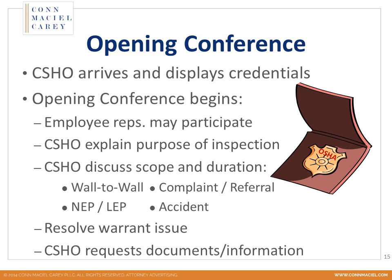So they're going to tell you the purpose of the inspection, whether it's complaints, whether they're there on a national emphasis program, or even if they saw something in plain sight, which typically happens more in the construction context, but can also happen in general industry. And based on the basis of their inspection, you're going to discuss with OSHA whether it's going to be a wall-to-wall inspection, an overall comprehensive inspection, or if it's just going to be limited to a particular area.